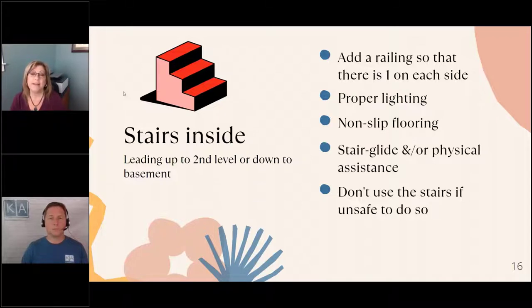Proper lighting, again, that's going to be a common thread. You want to make sure you have proper lighting at the stairwell. Always turn on the light when you're using the stairwell.